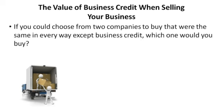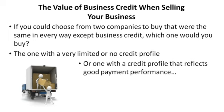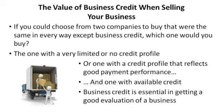Do they look like a successful company? If you could choose from 2 companies to buy that were the same in every way except business credit, which one would you buy? The one with a very limited or no credit profile, or one with a credit profile that reflects good payment performance, and one with available credit. Business credit is essential in getting a good evaluation of a business.